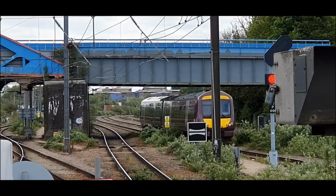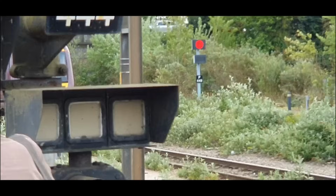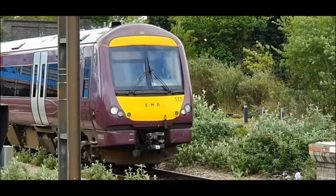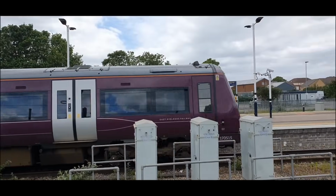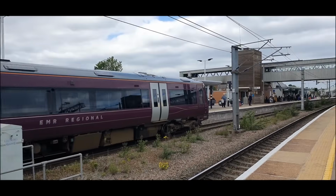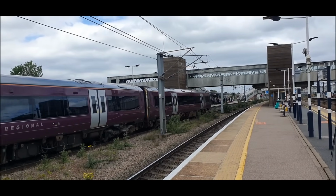It's worked by 170 515. Superb shot of the signal there. Loads of people on the platform waiting to get on, already a full and standing service.